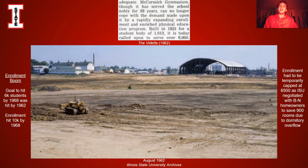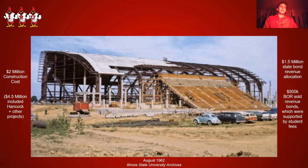Horton would be constructed at a $2 million construction cost. That was part of a $4.5 million project that included Hancock and other things. Of that $2 million, $1.5 million came from state bond revenue allocation, and $500,000 came from the Board of Regents selling revenue bonds, which were supported by student fees. And pictured here, you can see Horton Fieldhouse and Hancock Stadium being built simultaneously.